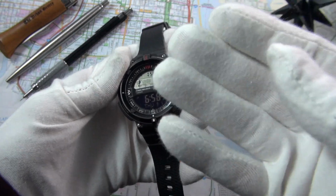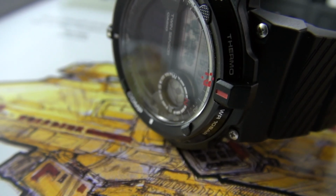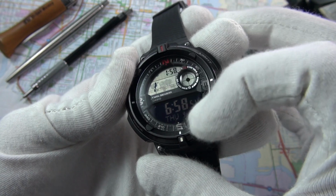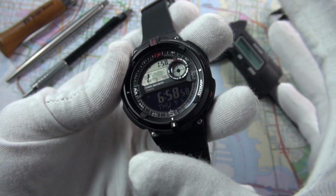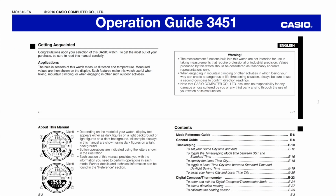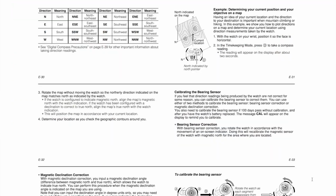The negatives, well, I have to say it's not the most intuitive of digital watches. It takes a little bit of getting used to, fiddling about to get the time set up how you want it. Having said that, Casio have all their manuals online. They have a really great, simple website where you can download the manual for any particular module. You just type in the module and it will pop up.